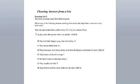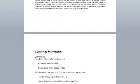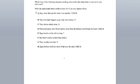They breathe while still moving. The blood vessels in their skin dilate. Well, I don't remember anything about dilating. Okay, so let's look for dilate. Dilate, that's here. Oh, dilate. Here it is, dilate. But this is not the Antarctic penguin. This is the temperate penguin. So dilate is not the correct answer because dilate is for the other penguins. So that means that this is our check.